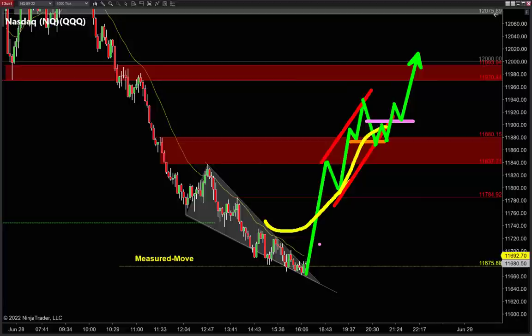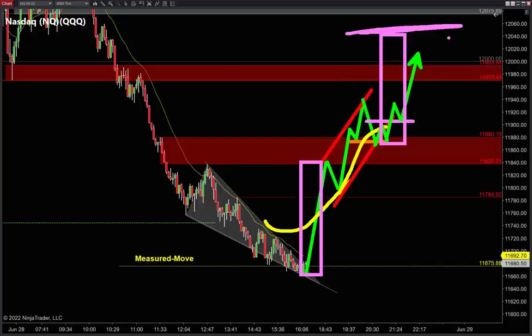The first leg and the third leg. That will give you a really nice fine-tuned exit target if we get that 1-2-3 reversal going higher.